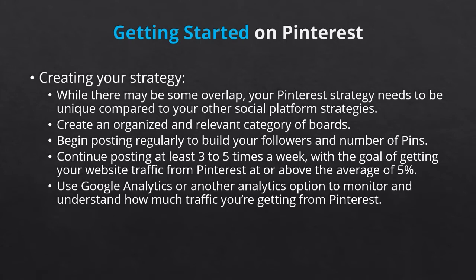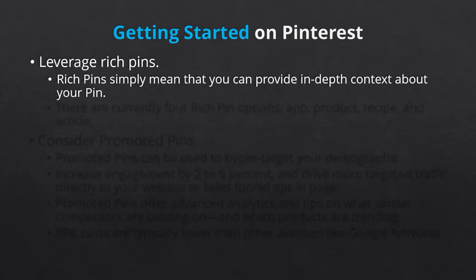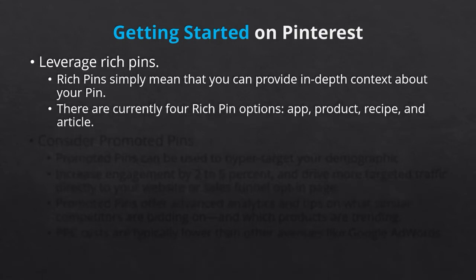Let's talk about setting up rich pins. Rich pins simply mean that you can provide in-depth context about your pin. There are currently 4 rich pin options: app, product, recipe, and article. For example, a product-rich pin could automate the current price featured on your website and might let the customer know if the product is in stock. You need to apply for rich pins, which is fast and approval is easy. Pinterest really just needs to verify that you're legitimate and that you have the basic metadata requirements.